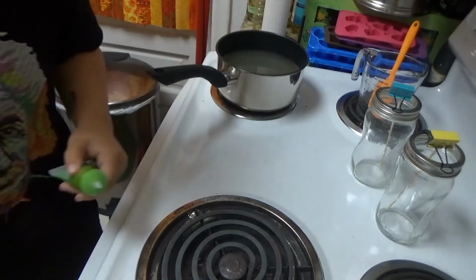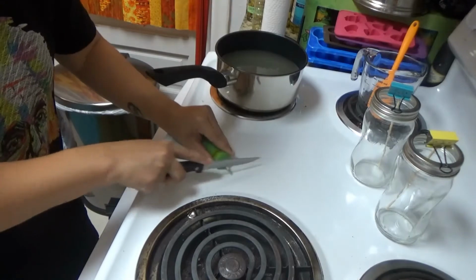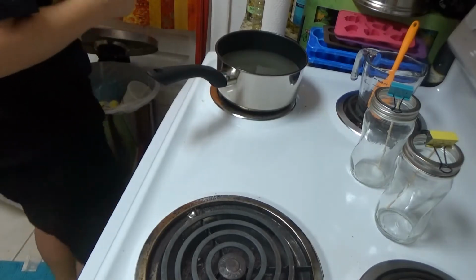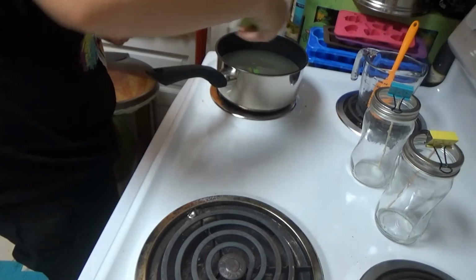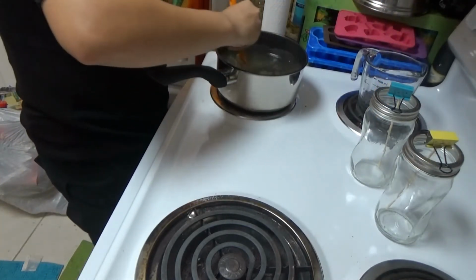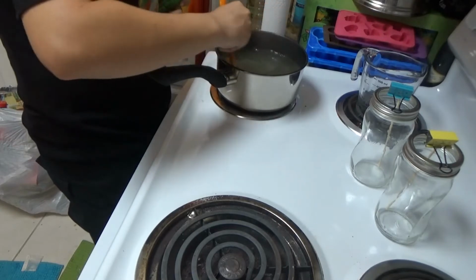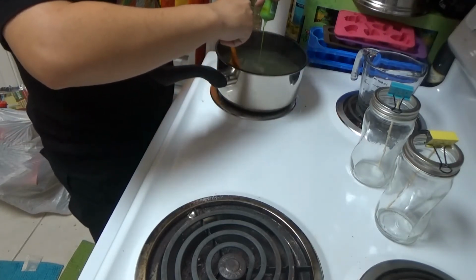Might have to open it. Again, always have an adult around. Alright, put some of that in there. Stir it up. Might have to add some more to get that green color that I want.